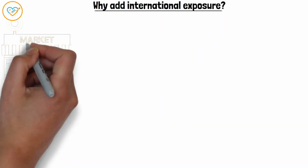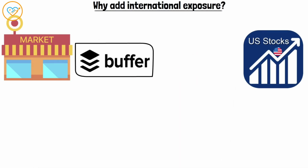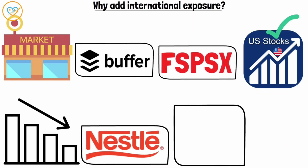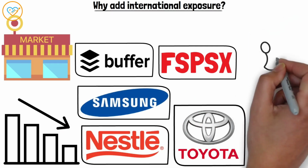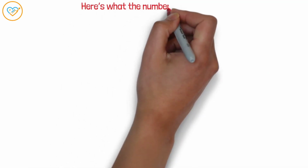Markets around the world don't always move in the same direction as the US stock market. So, investing internationally can act as a buffer when the US stock market faces downturns. FSPSX includes major companies like Nestle, Toyota, and Samsung, providing access to established firms in various industries that contribute to long-term stability and growth. Now, here's what the numbers look like.